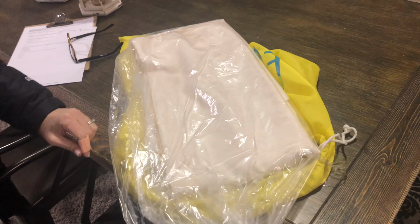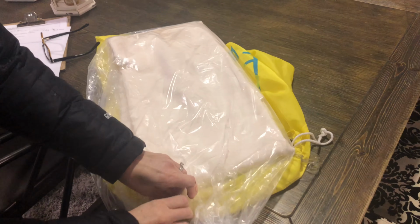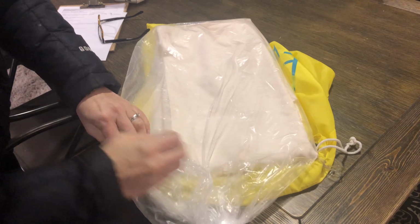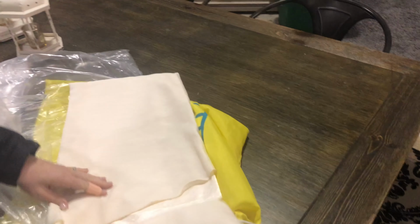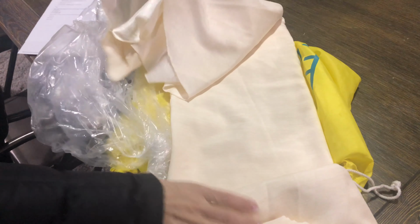So then they just come... Now which one is this? So this is an ivory. It's a round. Okay. And then this is what we call the two-tone. So it's kind of a matte linen on one side, and then a satin on the other side. And they're a nice heavyweight. Oh, yeah. I like this brand. But you could use either side. Okay. And then I brought in one of our bistro tables just so you could see how it falls.